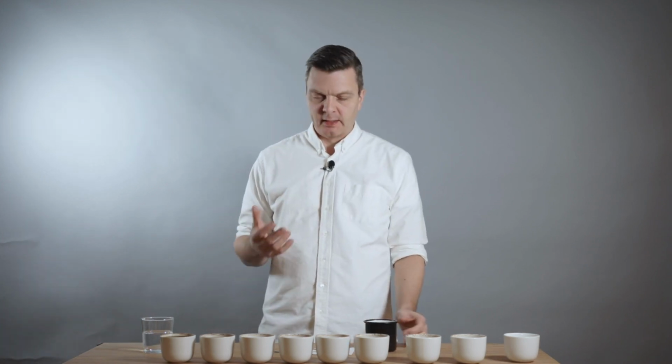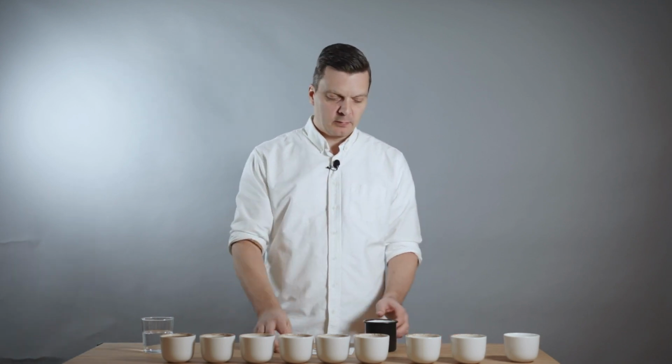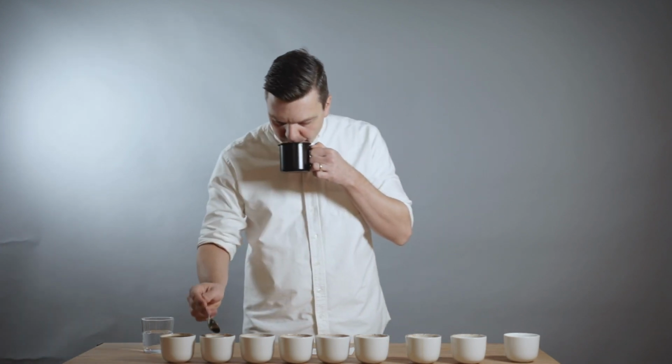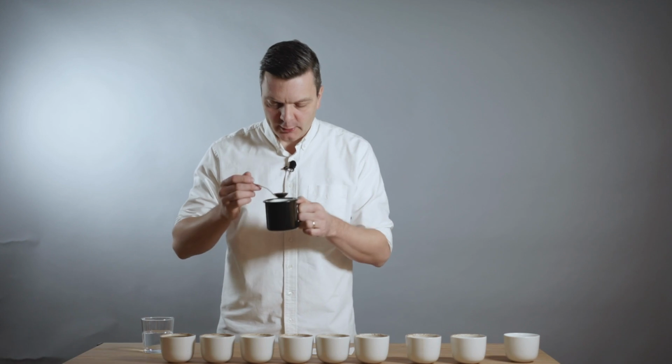It's a honey process, so you can expect it to be a little fruitier than the other coffees. Kind of similar to the Tatmara, I guess. A little bit more subtle on the ferment fruit.